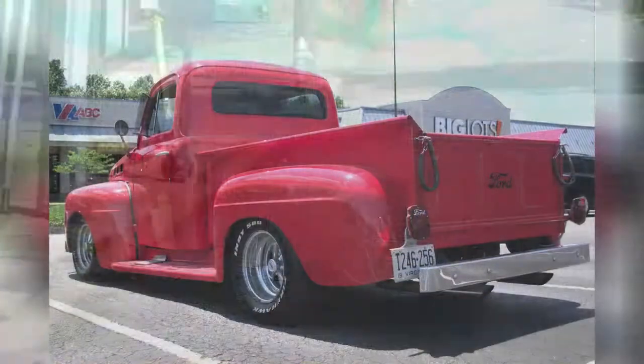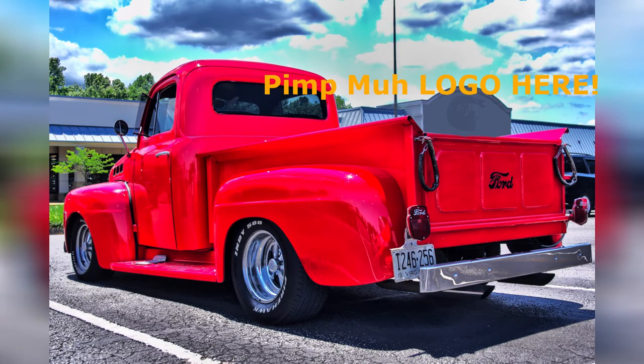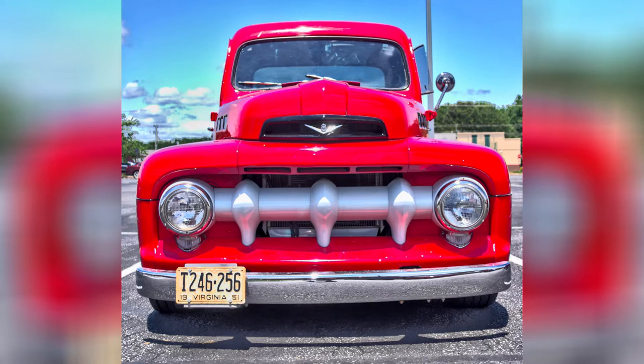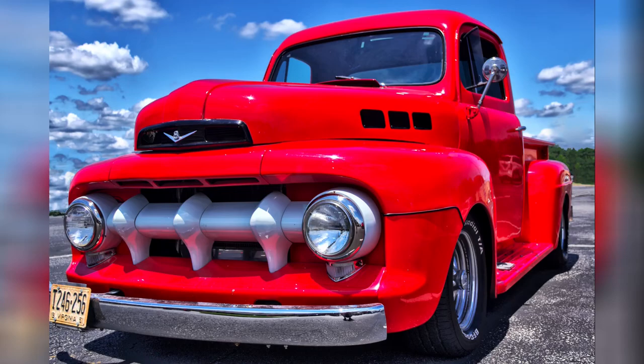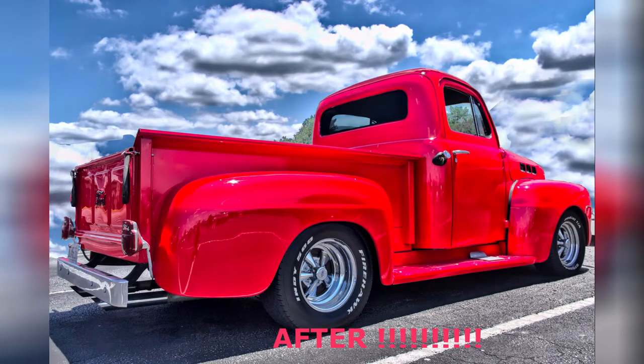So I rolled up on another parking lot and I saw this red pickup truck. And I was like, let me take a couple shots and mix it up and clear out the background a little bit, throw my logo in there. It's good stuff. I'm not sure what year this truck is, but yeah.